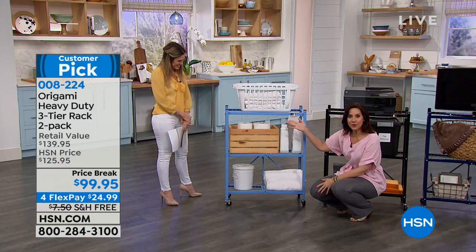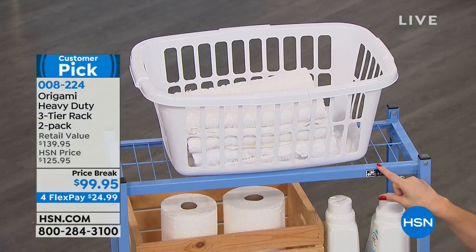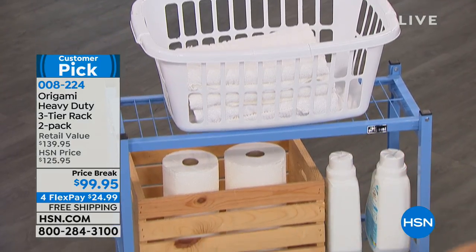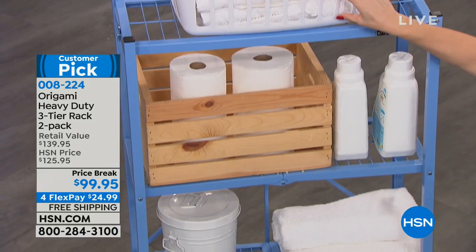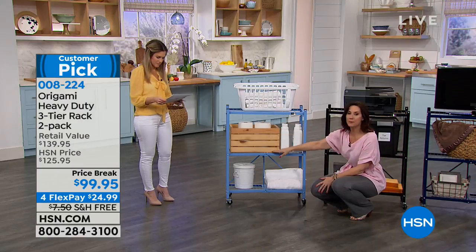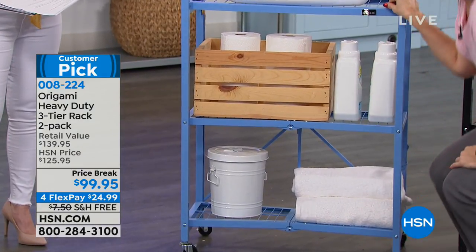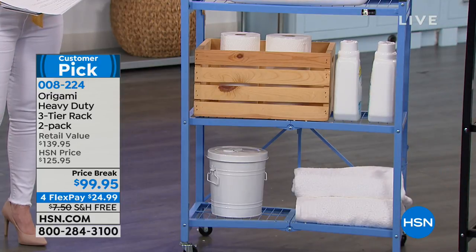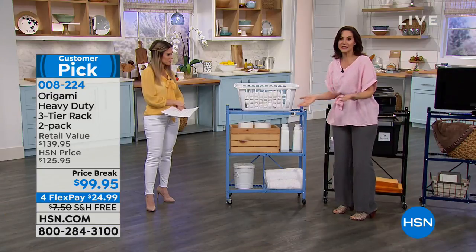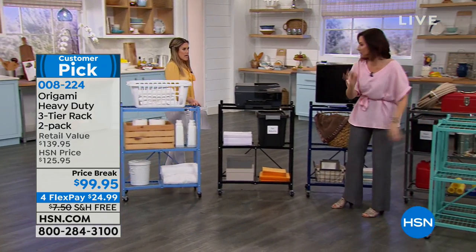And one of the things I want to point out, not only are you getting sheer storage, remember, if you're not moving it around, up to 750 pounds per rack. Look at how deep the shelves are. We could fit this entire laundry basket in the middle here. So you've got those nice, deep shelves to fit those big items. Not only is it the perfect weight capacity, it's the perfect size. I call it the Goldilocks. Not too big, not too small, perfect every single time.